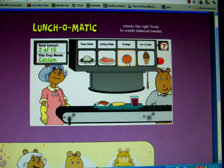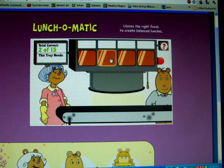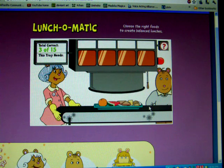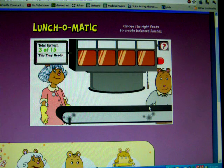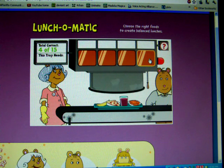What's next? Something with calcium. Oh, sorry, dear. Let's try a new one. I hate this game. Something with vitamin A for good eyes and strong bones. Yes! You did it! Here comes the next tray. What's next? Something with carbs. Pizza is a vegetable. Okay.